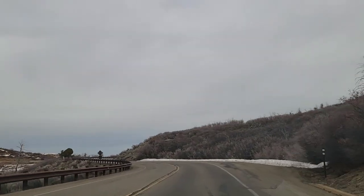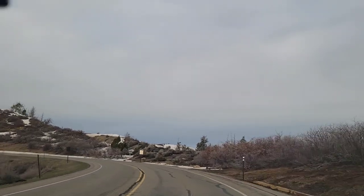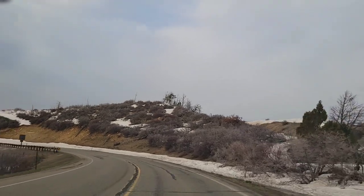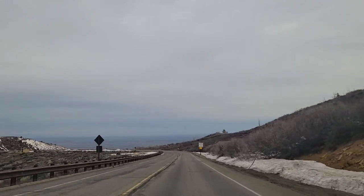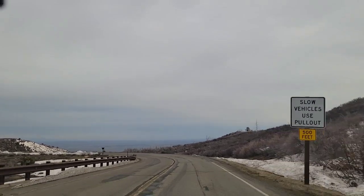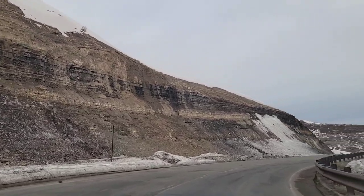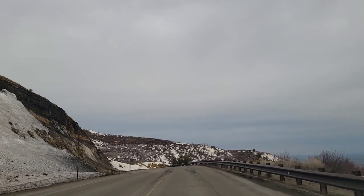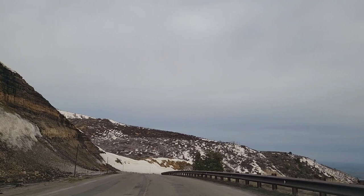Yeah, this road is just winding around and we keep going higher and higher. Alrighty, right here we're at 8,271 feet above sea level. Oh, look at that view. Look how high we are. You can see way down there in the valley. Look at this cutaway. You can see the different layers. That black up there and that gray and the tan. And the white, which is snow.